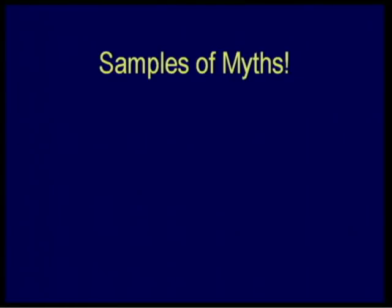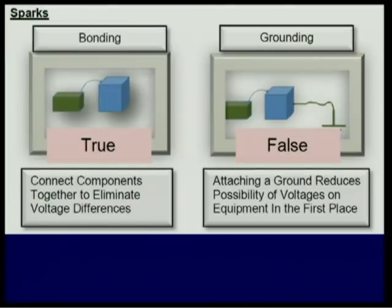All right, let's take a look at this. This is something I recently received in an email and some documentation, and this is what was said in the material about this product that was designed for grounding. Let's read it. Sparks, okay? Bonding. Connect components together to eliminate voltage differences. Would you agree that if we tie components together, the difference in voltage between the two components will be eliminated? Yes.